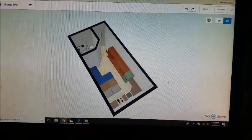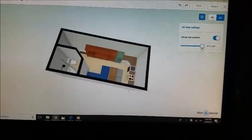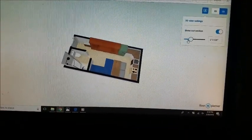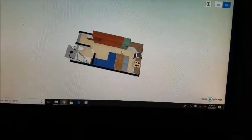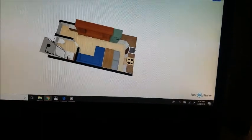I decided to do architecture and I designed a tiny home. This is my 3D model. I was having trouble capturing it, so I just videoed it with my phone. But basically it's a one-room tiny house, I guess it's two rooms because there's a bathroom.